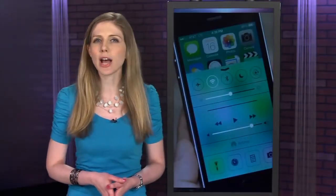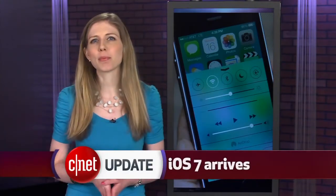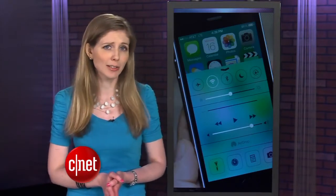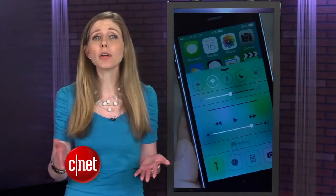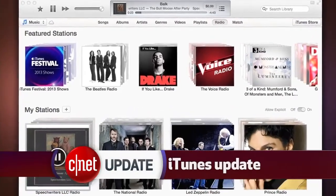The new iOS 7 arrived Wednesday, giving iPhones, iPads, and the latest iPod Touch a new look. It's quite different from the previous iOS versions, so you may feel a little lost at first after downloading, but you can find some helpful tips on CNET. And with the new operating system also comes a new version of iTunes software, version 11.1.